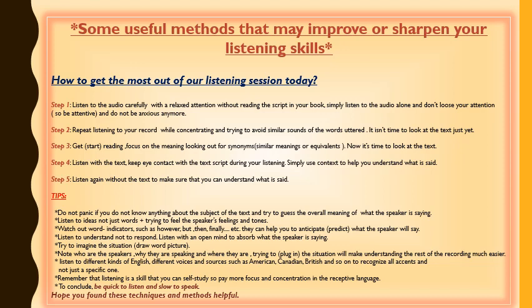Let's move on to discuss and focus on the following tips. Don't panic if you don't know anything about the subject of the text, and try to guess the overall meaning of what the speaker is saying. Listen to ideas, not just words, plus try to feel the speaker's feelings and tones. Watch out for word indicators such as however, but, then, finally, etc. They can help you to anticipate or predict what the speaker will say.